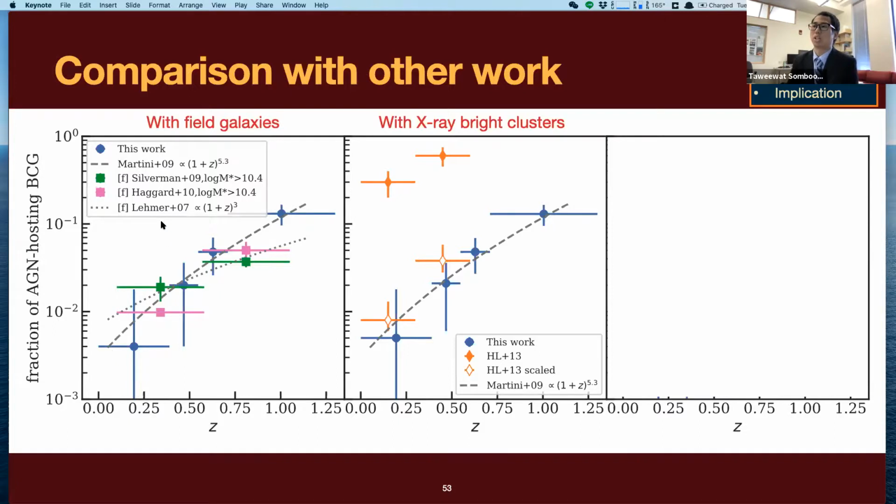We also compare our work with the field galaxy. Field galaxy in this case just means every galaxy that is not part of a galaxy cluster, and we start counting how many of them are AGN and how many of them are non-AGN. And you can see that there is also an increase in redshift in almost all the work that we found, and it is also consistent with what we found with this work.